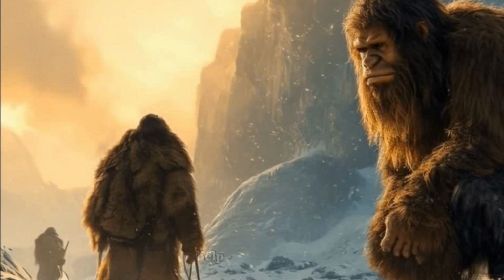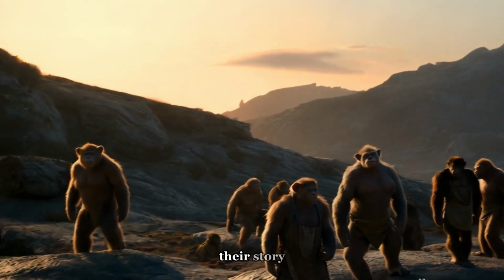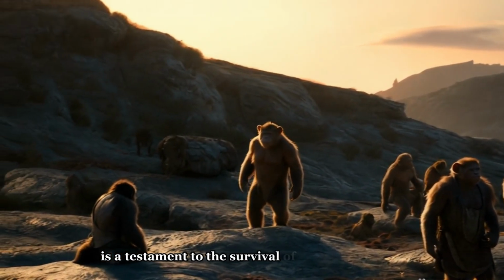and resourcefulness helped them endure some of the harshest conditions on Earth. Their story is a testament to the survival of the human spirit.